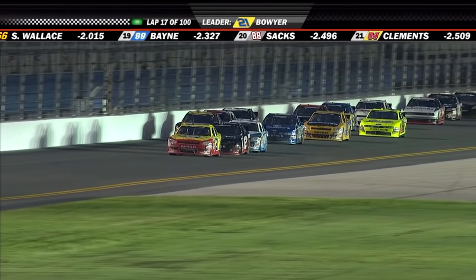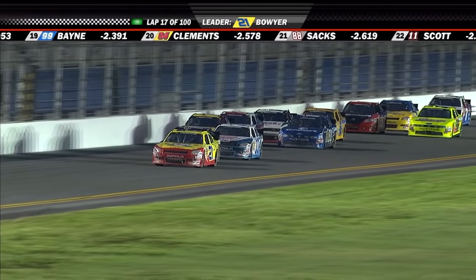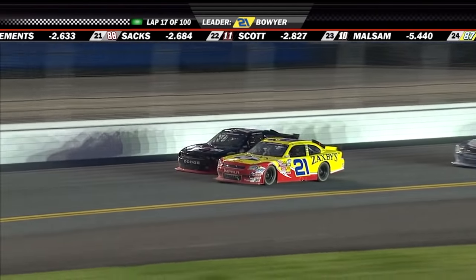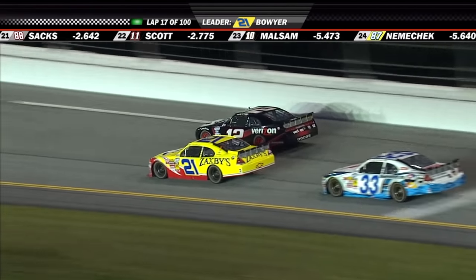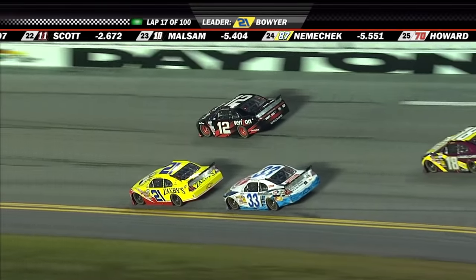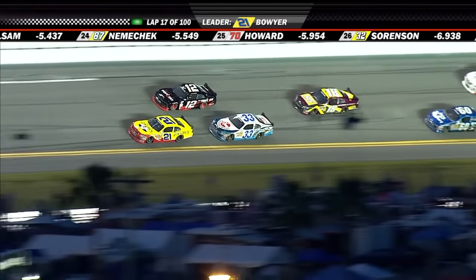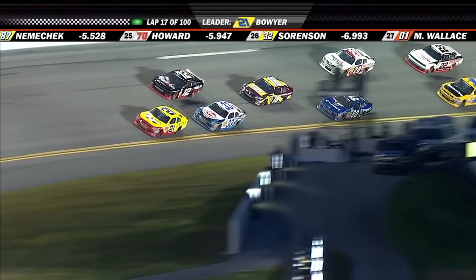Let me just clarify. Yes, the onboard was Kevin Harvick, but Carl Edwards had his hands full down at the bottom of the racetrack. For the lead, Justin Allgaier in the 12. And he's got no help. You see that 21 get sideways, get in the corner there? They're driving these things. They're earning every dollar they're getting paid for this.